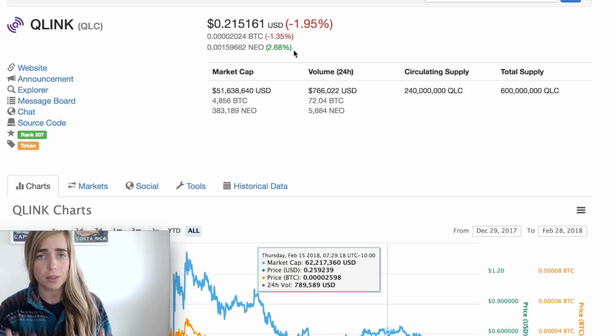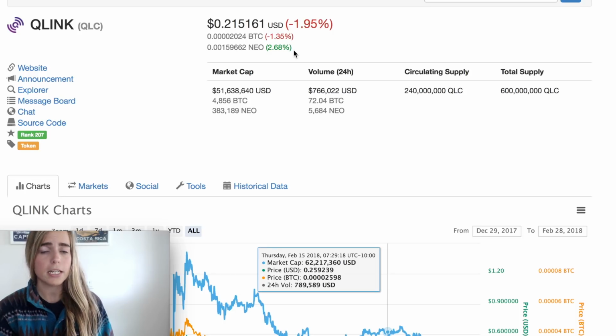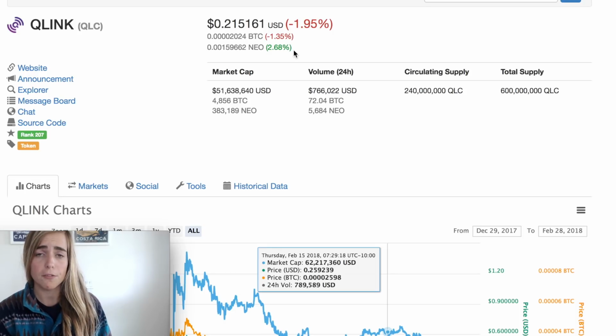And usually with the trend that I've seen is that when there is a Red Sea going on with Bitcoin, NEO is actually green. And I've seen it a couple of times. I'm not going to confirm that that's a correlation of any sort, but from the past 3 or 4 or 5 times that I've seen Bitcoin in red, I've seen NEO and its decentralized applications in green. So keep a lookout for that.